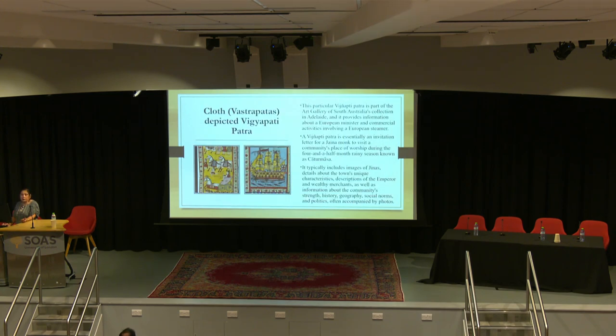This is a close-up of a Vastra Patra, depicting a Vigyapti Patra. This Vigyapti Patra is a part of the Art Gallery of South Australia's collection in Adelaide, and it provides information about a European minister and commercial activities involving a European steamer. A Vigyapti Patra is essentially an invitation letter for a Jain monk to visit the community's place of worship during the 4.5 months of the rainy season known as Chaturmas.